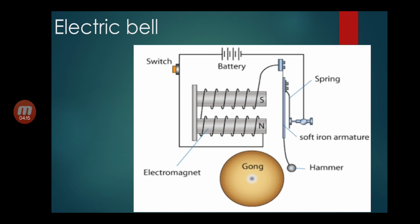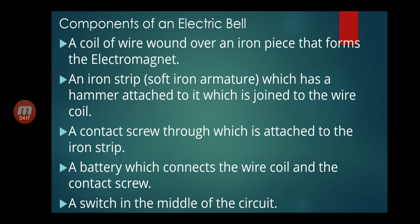Electric bell. Components of an electric bell. A coil of wire wound over an iron piece that forms the electromagnet. An iron strip which has a hammer attached to it, which is joined to the wire coil. A contact screw which is attached to the iron strip. A battery which connects the wire coil and the contact screw. A switch in the middle of the circuit.